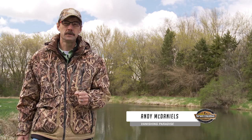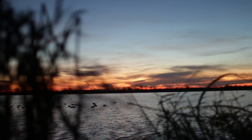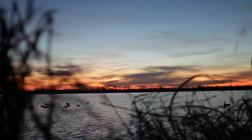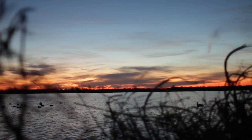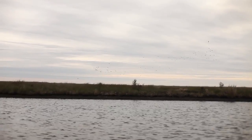Nearly half of our nation's wetlands have been lost over the last 200 years, but nowhere is it more pronounced than along the Gulf Coast. Hunters and anglers across the country need to pay attention to this issue because 13 million ducks and geese winter on the Gulf, birds like teal, canvasbacks, and gadwalls.